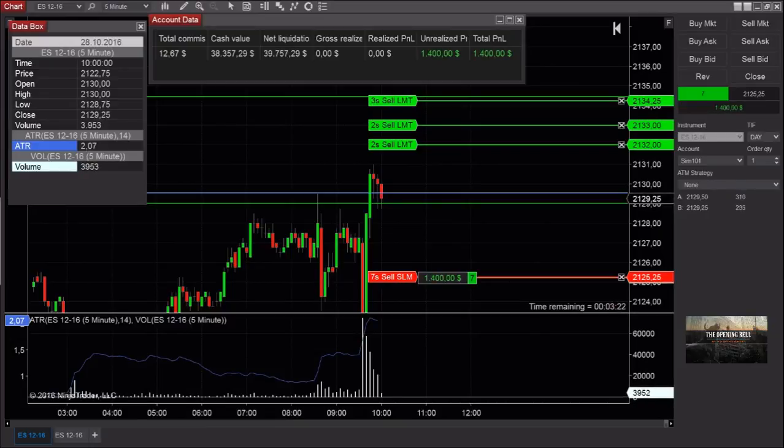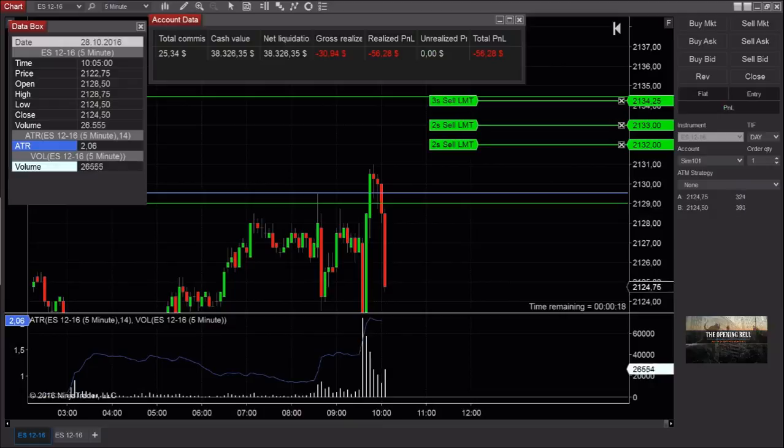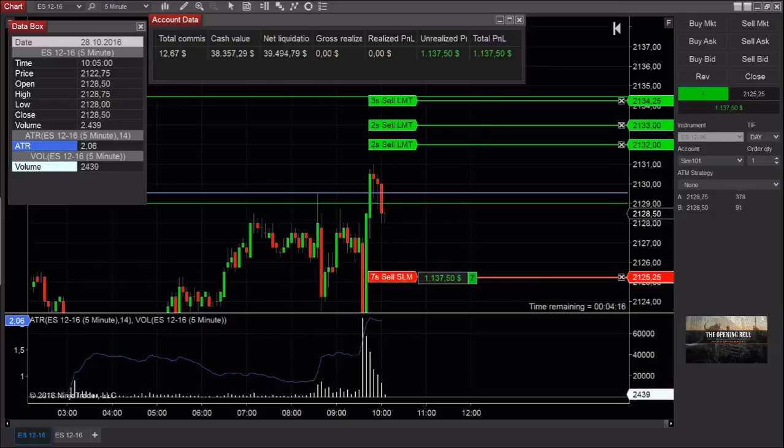But I think greediness gets in our way at some point, so you will see what will happen now. We will eliminate, unfortunately, all of these profits here. 25 will be our break-even level, and we will be reversing all the way back down to this level. You can see here, a bit unfortunate. But this is how it goes, so we cannot expect to make money every single day and every single week.